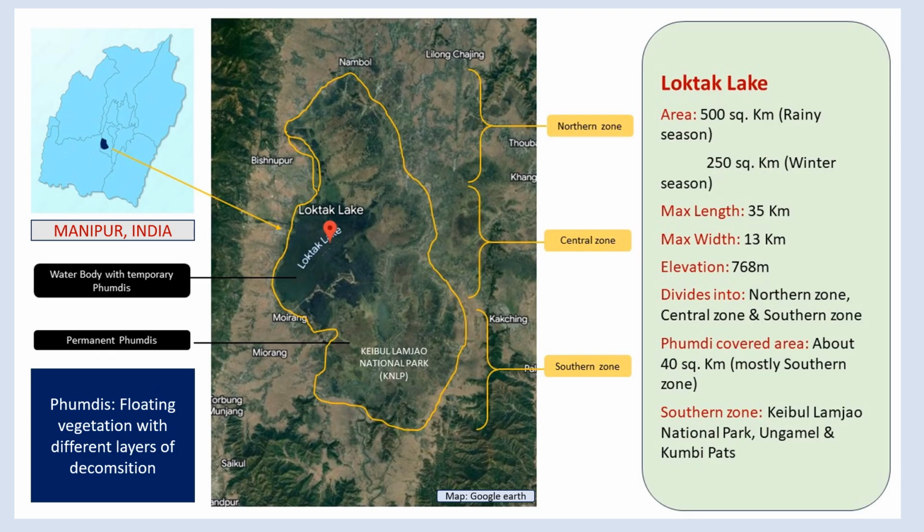Firstly, on the upper left side, there is a map of Loktak Lake, where a small patch of dark blue color indicates the Loktak Lake. On Google Earth, the map looks like this. A small portion of the Loktak Lake is seen as a water body. Otherwise, the extended part is covered with fumdi. The extended parts are the permanent fumdis. It has covered the lake, floating on the lake, and the small part is the water body that is left in the middle.